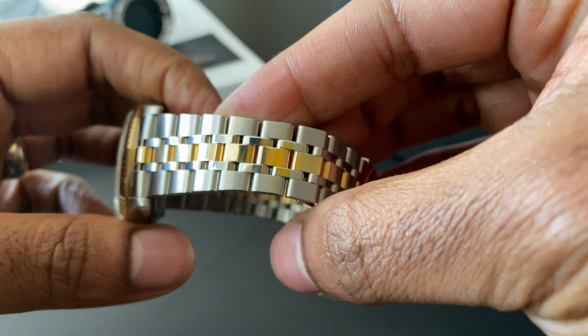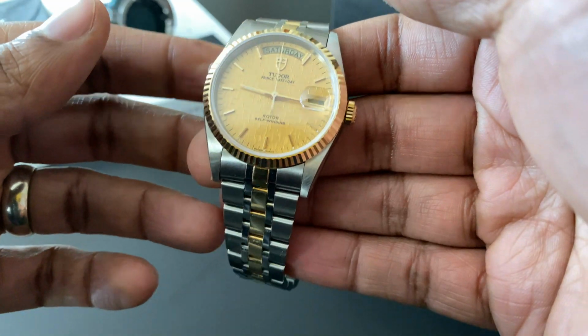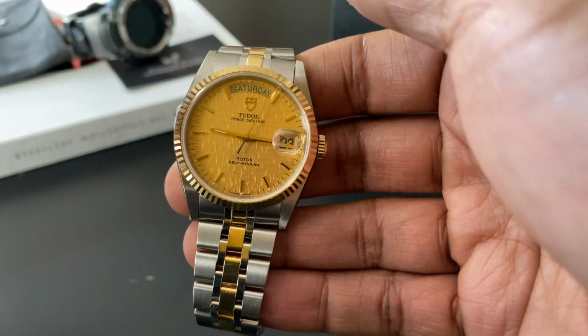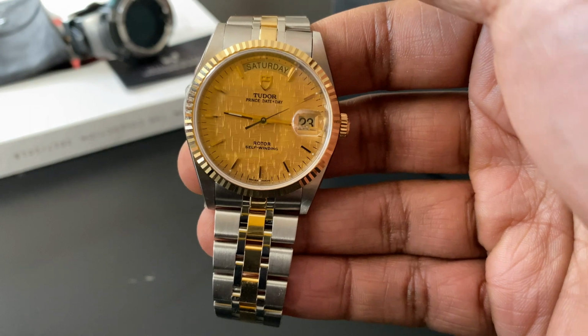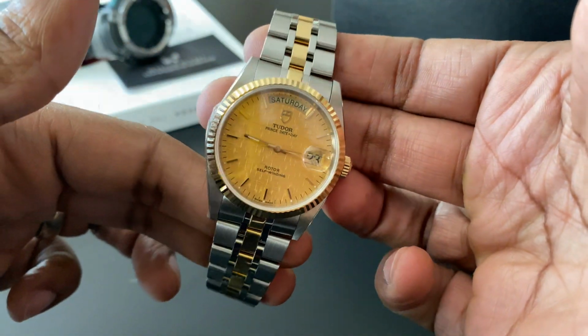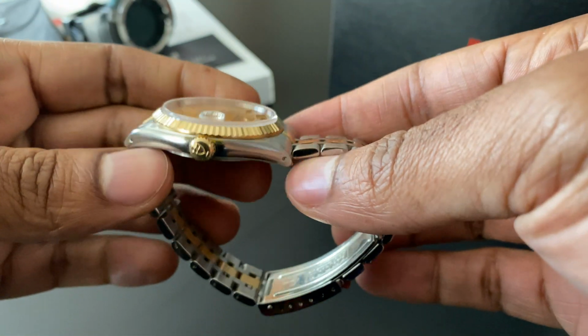I don't really miss my Rolex 36 millimeter Datejust at all. I'm actually much happier with the Tudor, but the intention is I will be replacing that Rolex with another Rolex at some point in 2020 based upon availability and pricing. Obviously, Rolexes can be a little bit tough to get right now, and I'll make a video dealing with that particular topic in the near future.